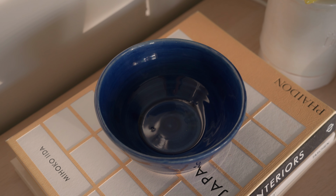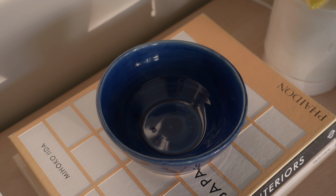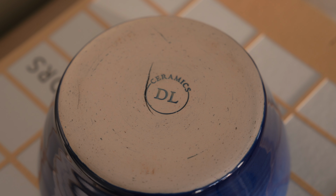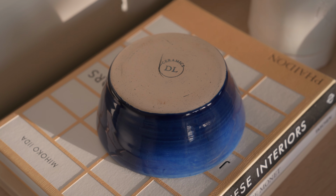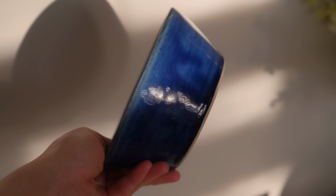And then this last piece is a very simple bowl. It's definitely far from perfect. I actually have a bit of cracking on the bottom. I was really, really happy with how clean I was able to get the bottom. And overall, I think this is such a gorgeous color. I definitely want to make more pieces with this more royal blue.